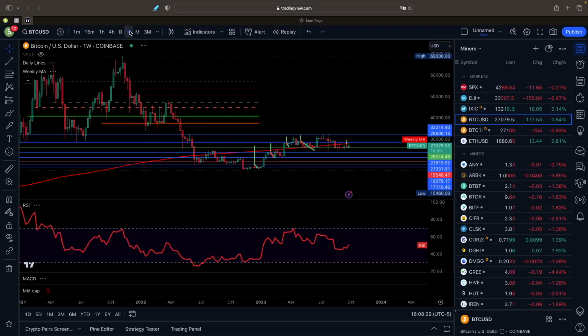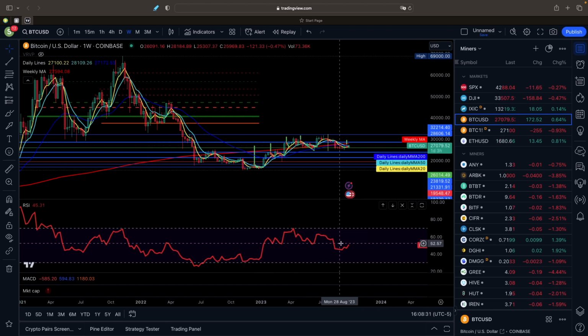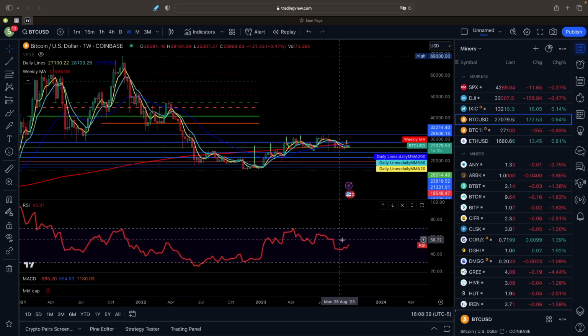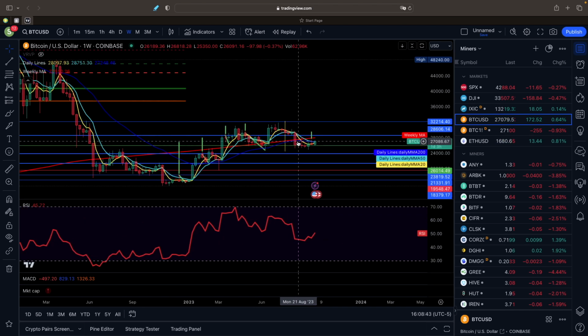Let's take a look at the weekly RSI. On the weekly, you can see here that the RSI is definitely much lower, so that's good. We can continue to go back up here, which is really what we needed. Over the last 12 weeks, it has come down, which is good. And we are not close to the price here.